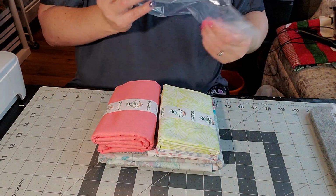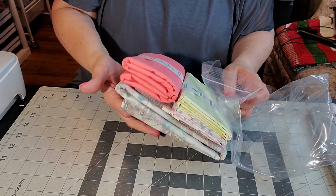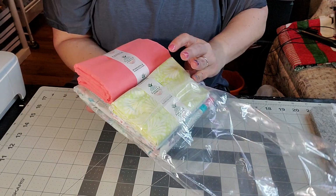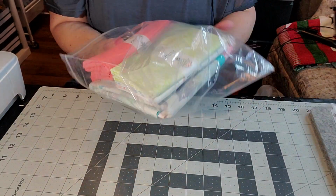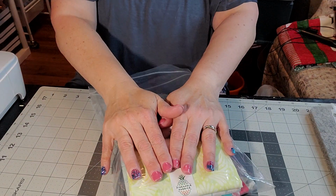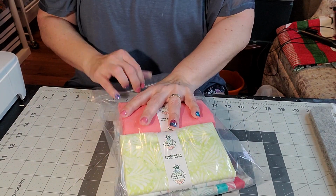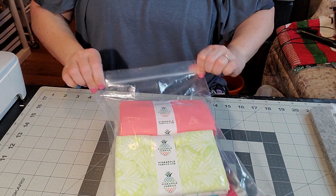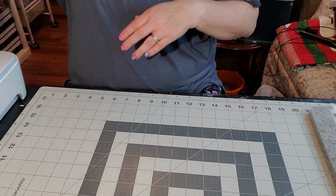The patterns that came with this month's box. Let me get to the patterns, guys. Let's see if I can get you back in here. I do bag up my fabric like this just so they stay clean. I do have pets. They do like to get in here in the craft room and mess and get up on my sewing table, and I have to run them down. So I do like to bag my material just to keep it nice and clean.